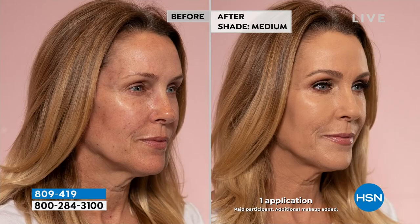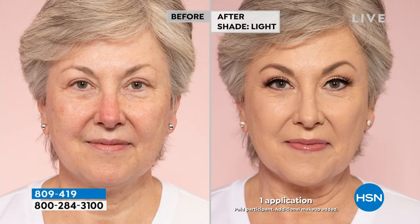She looks gorgeous, and she looks more youthful, she looks complete. She doesn't look like she's wearing a heavy, thick, cakey foundation. You don't have to wear cakey foundation. That actually makes you look older. This is making you look younger. Look, it's actually softening the look of the fine lines and wrinkles.